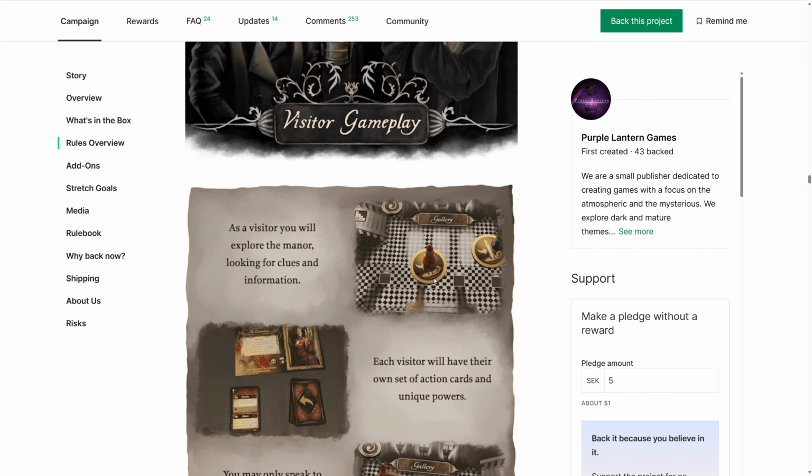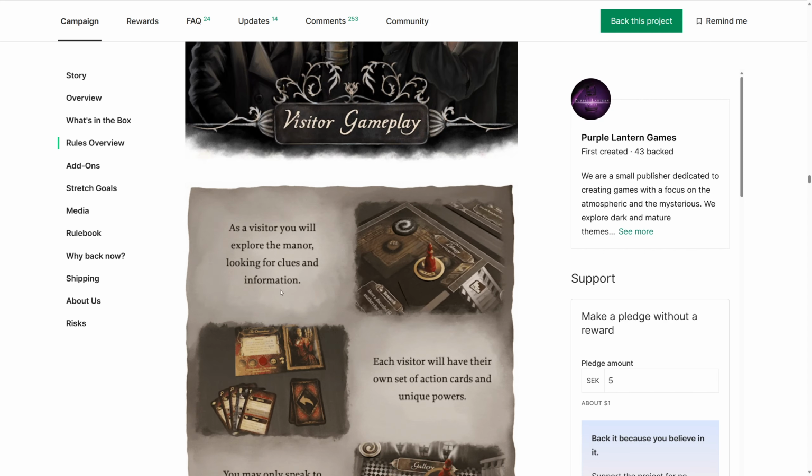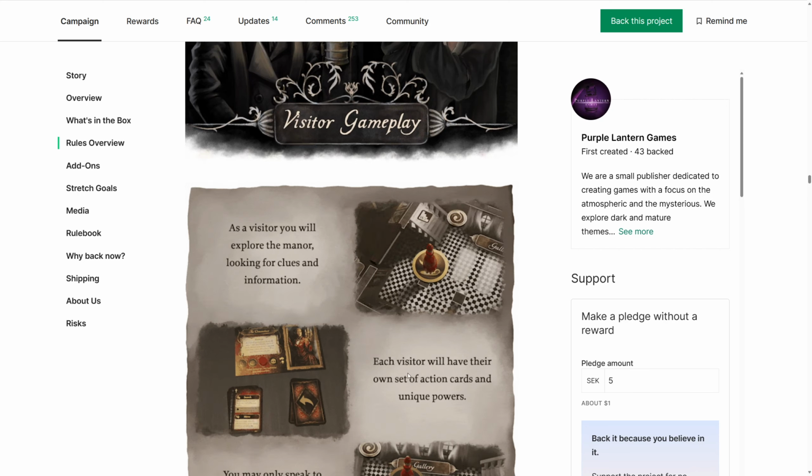You can see the visitor here moving around, very nice. As a visitor, you will explore the manor looking for clues and information. Each visitor will have their own set of action cards and unique powers. Ooh, I like it.